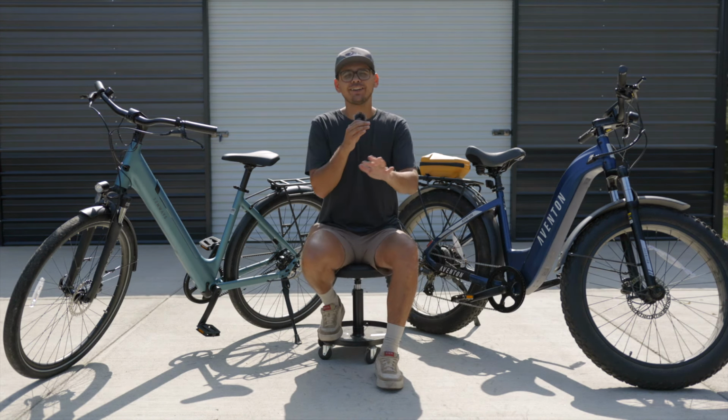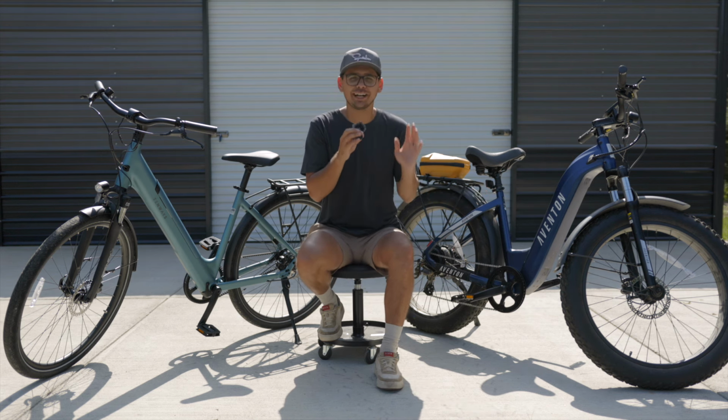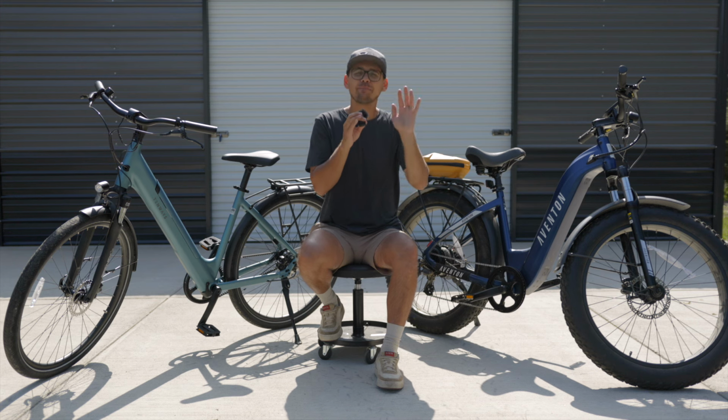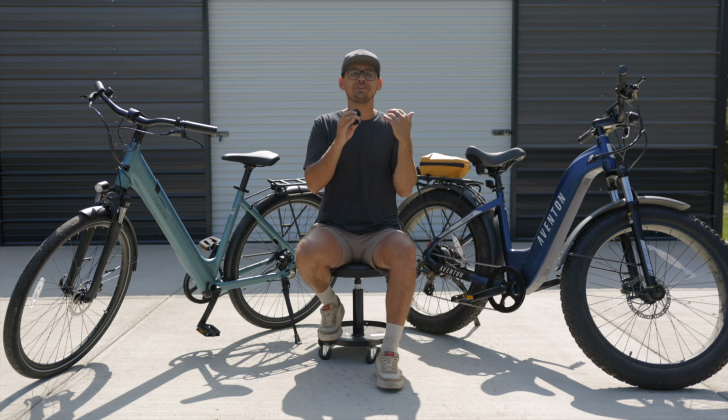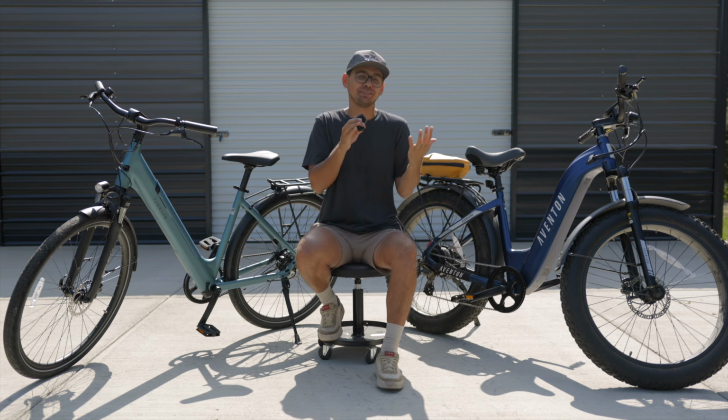So those features right there are like must-haves. I don't think you should get an e-bike without any of those things that I mentioned. That's like the baseline, but I do also want to share with you some bonus features that I feel like aren't necessarily a must-have, but they're still really nice to have if your e-bike includes them.